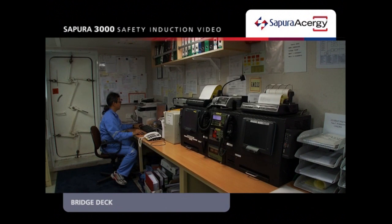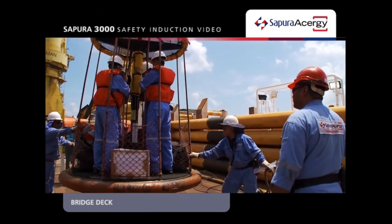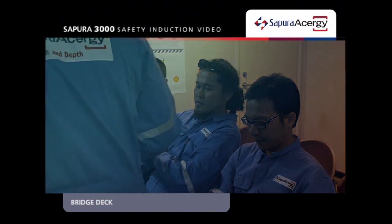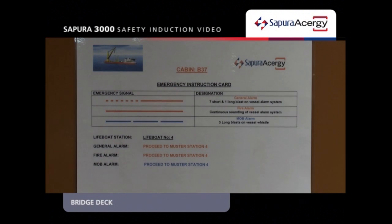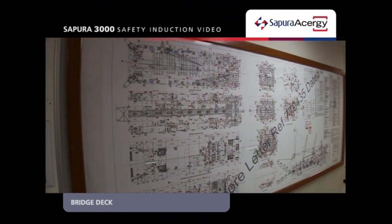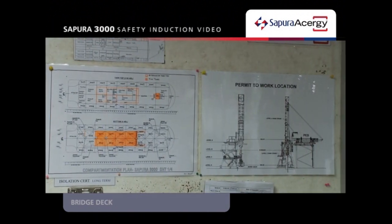The administration office is located at the forward bridge deck, where you will report when you arrive on board. When you arrive, you will be required to hand in your passport and have your T-card prepared. You will be assigned a cabin number, muster station number, and lifeboat number. The lifeboat and muster station numbers are also displayed on the inside of your cabin door. Please memorize these numbers. It is important that you study the vessel plan and layout drawings so that you may understand the vessel's general arrangement.